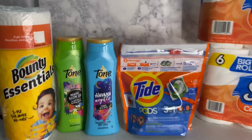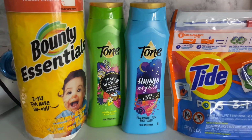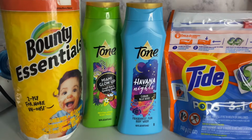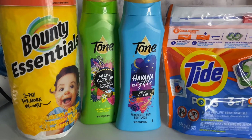All right. So the first thing I got was the Bounty Essentials. This is $1. This is paper towel. It is $1. There is a 25 cents off digital coupon that is attaching. So only making it 75 cents, which is good.